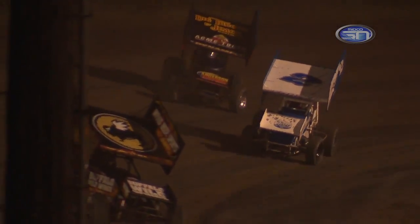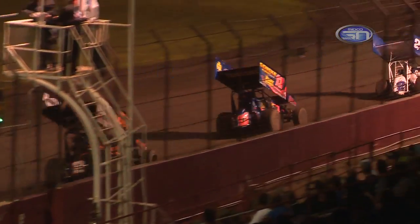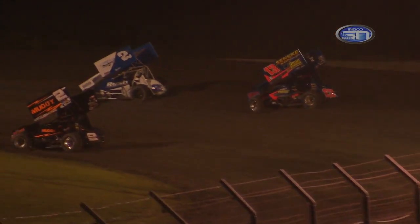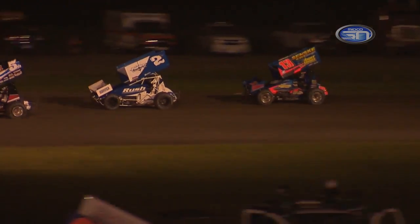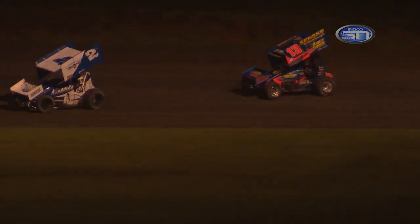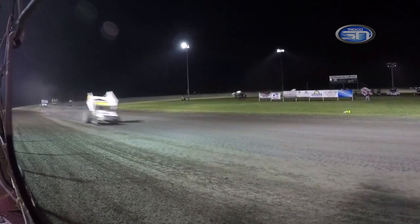Meanwhile, Dobmeyer locked in a battle with Lasowski for 2nd. It looked like the dude might win that fight, but it gets too low in turn 2, and that allows the 13 to move back into the silver spot. Those two still going at it a couple of laps later, and they get a little too close. This time, Lasowski gets into Dobmeyer.